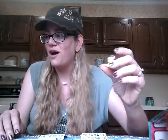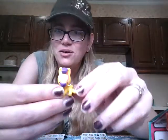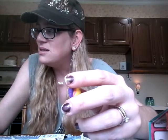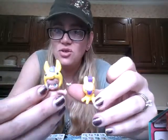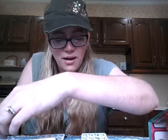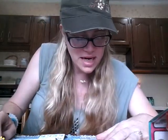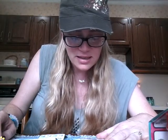Okay, let's see. We have another Toosie pet, and this is a little zebra. So cute, with the little purple mane and the little stripes. Adorable. Maybe that was, no, I think that is a donkey that I had before. I was going to say these two could possibly be a pair. That would be really cool if they were. But nope. Daisy is Penelope's pet and Daisy does not have stripes.